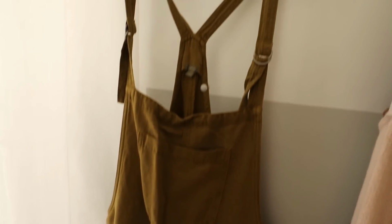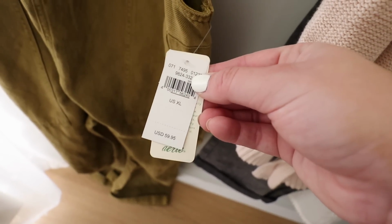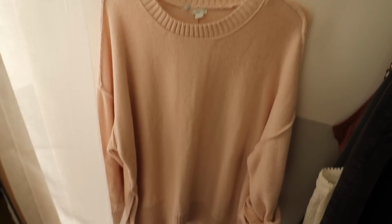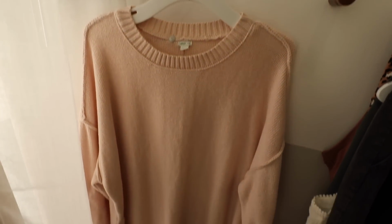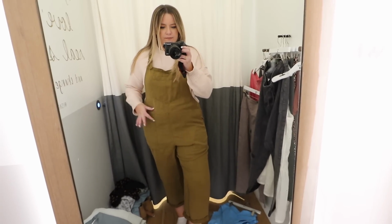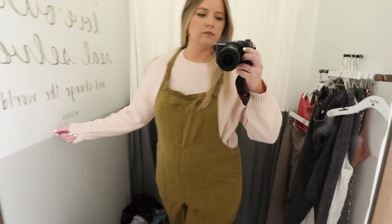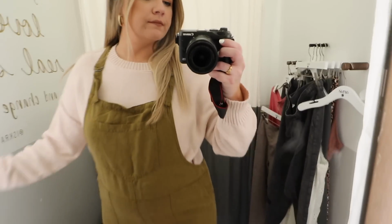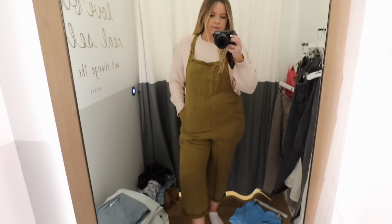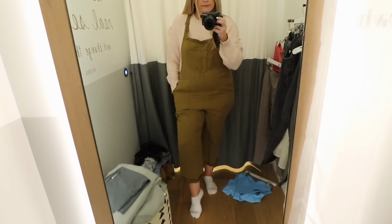Next up, for some more regular apparel, I found these overalls, which were an XL. They were a bit pricey, 60 bucks, but I decided to pair this creamy pink sweater with it. And looking back, I obviously didn't think about the fact that the sweater was incredibly long. So tucking it into the overalls, as you can see, just made it like a padded layer under the overalls, which wasn't my favorite. This color combo was cute, but as you can see, the sweater goes all the way down to my crotch. Just not the ideal sweater for this type of situation, but still a cute look overall.